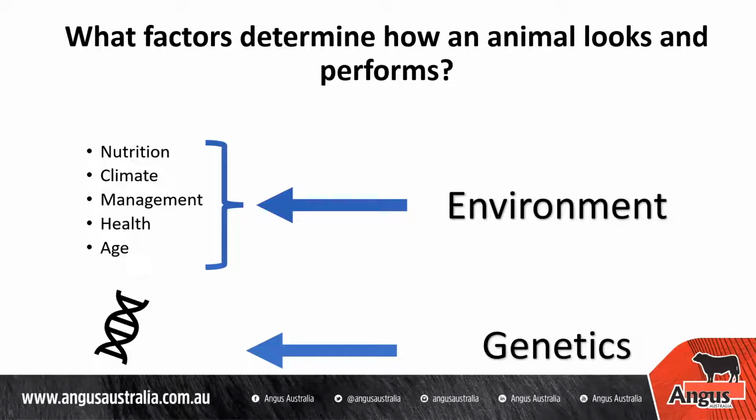But importantly, we've then also got DNA and the genes that the animal carries, and we can refer to this as genetics. And they actually describe a fair bit of the difference in performance between animals, particularly when they're run in the same environment.